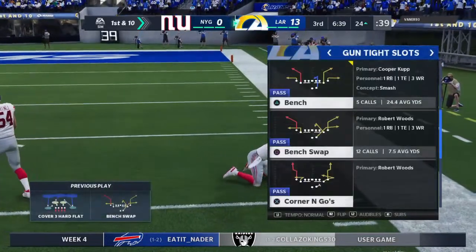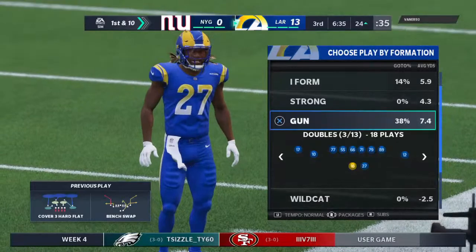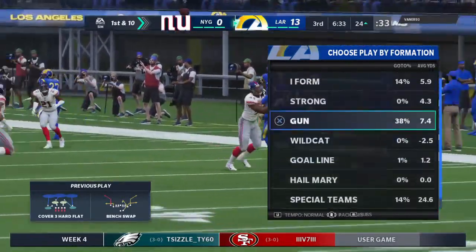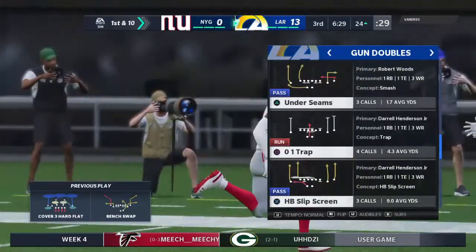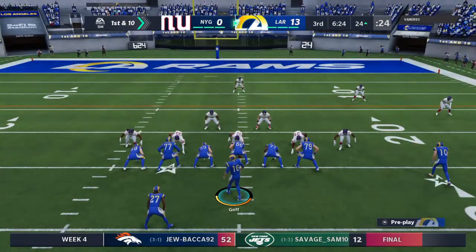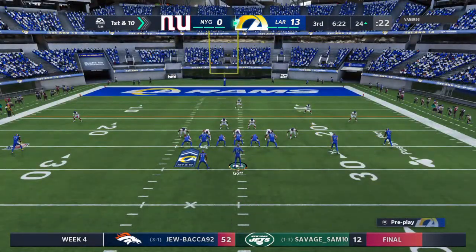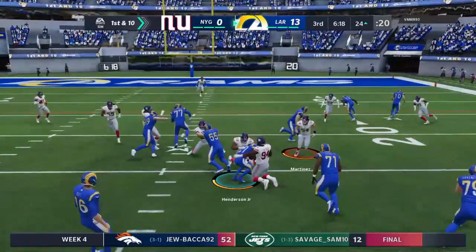He goes down, but not before getting us inside the 25. LA Rams. First and 10 at the 24-yard line. That's what he's made out for our season. Henderson now on first and 10.